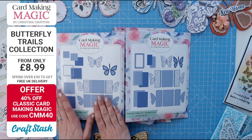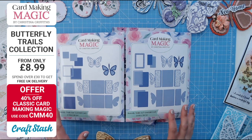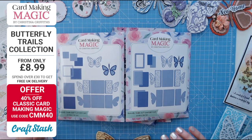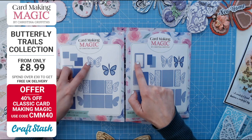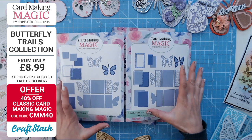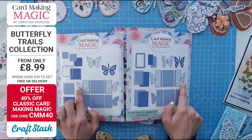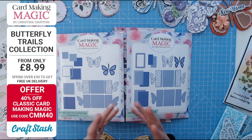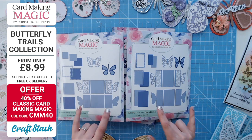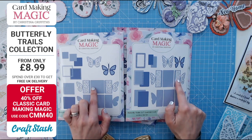Now this is your 6x6 card base, and this is your 5x7. As you can see, you've got a lot of elements in there. You've got things like your mats and layers to be able to create beautiful panels inside of your cards. You've got butterflies in there. You've got stunning butterfly wings as well, and these come on both sides. You can create mirror and reflection effects too. You can use them as solids, or you can use the panels to cut in the intricate detail.